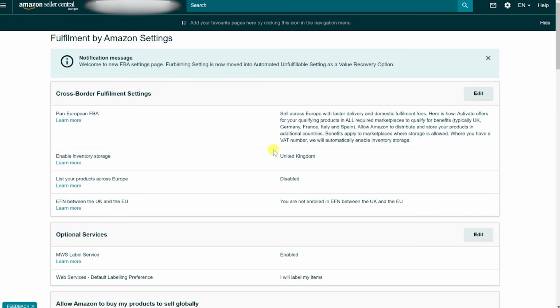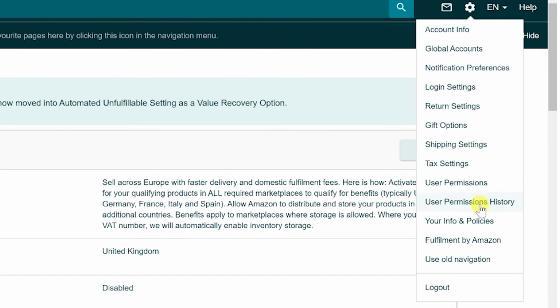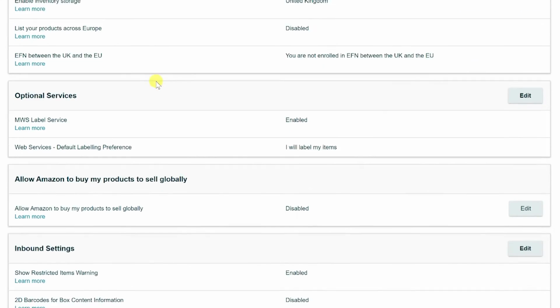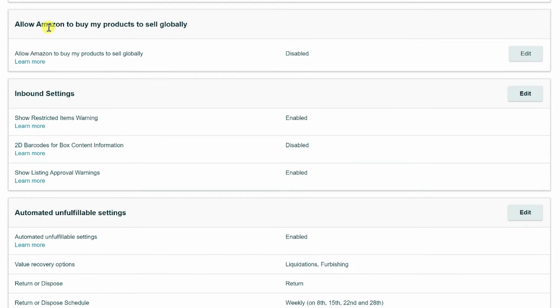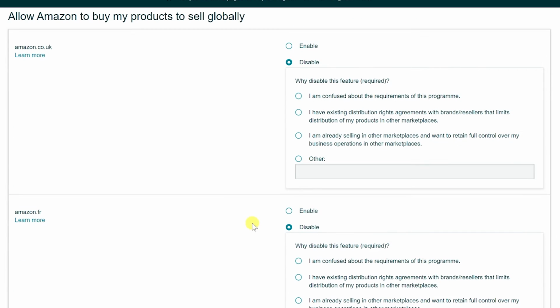Okay, so first things first, I've jumped into my Seller Central, and I've come up to the settings and gone to Fulfillment by Amazon. That's it. You can see here it says Fulfillment by Amazon settings, and if you scroll down, I'm going to go down to here: allow Amazon to buy my products to sell globally, Global Selling Program. I've got it disabled right now, but you can come in and just click edit. You can see it says .co.uk, and you can click enable FR, DE, ES.